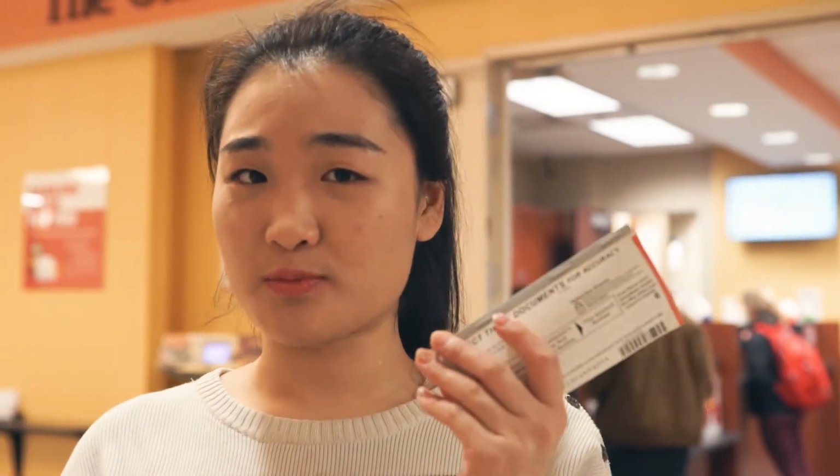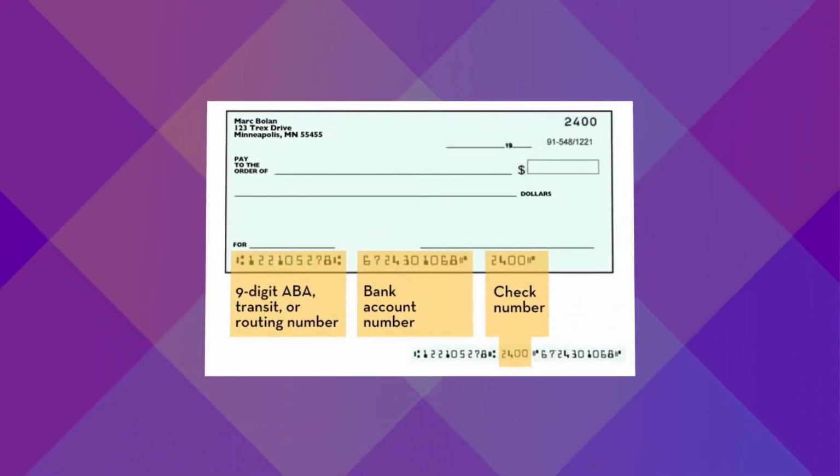I opened a bank account here, and they gave me a checkbook. How does this work? A check is a piece of paper from your bank you fill out to pay for goods and services. Using checks is a matter of preference, but can be convenient for larger expenses when credit cards and debit cards are not accepted, like paying rent. Let's look at how to fill one out.